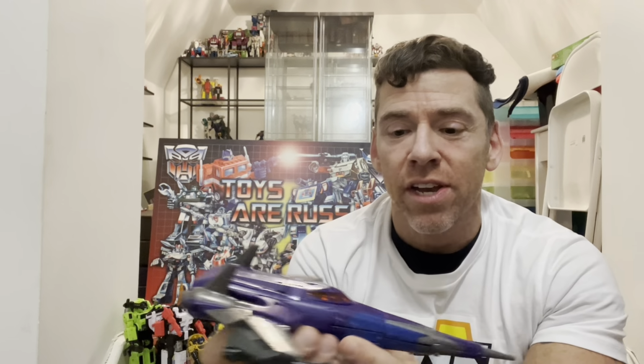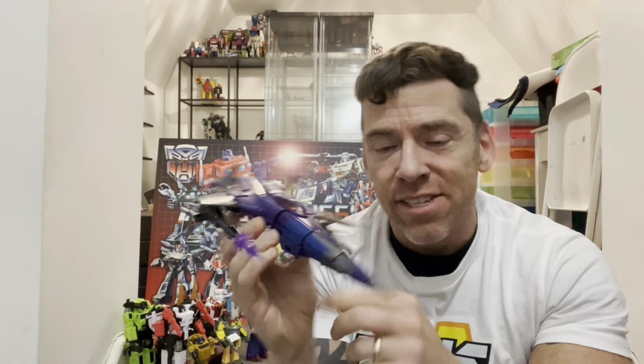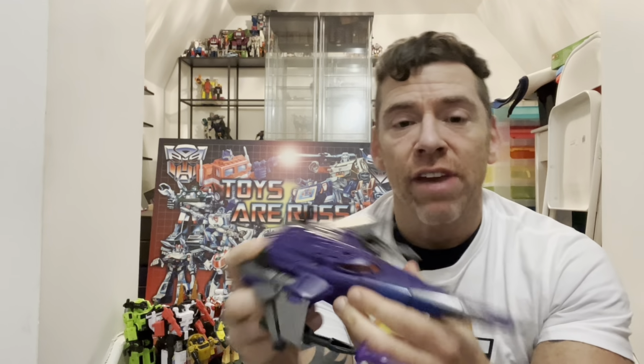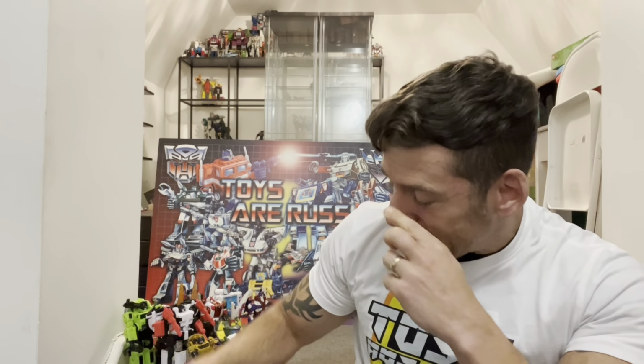The colour scheme works, and I love the nod to the blue ears as well, which is, of course, one of the rarer G1 versions of him. So that was there. So we're down to 2 left.